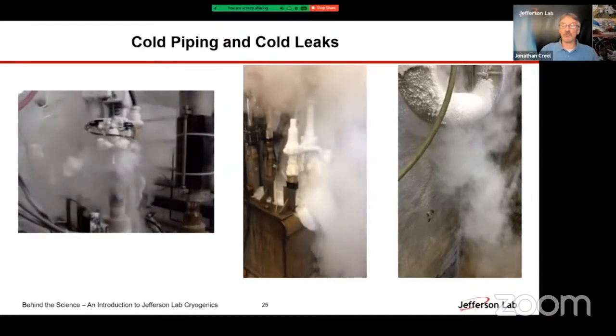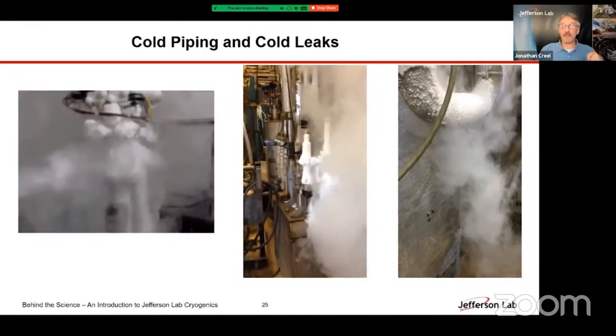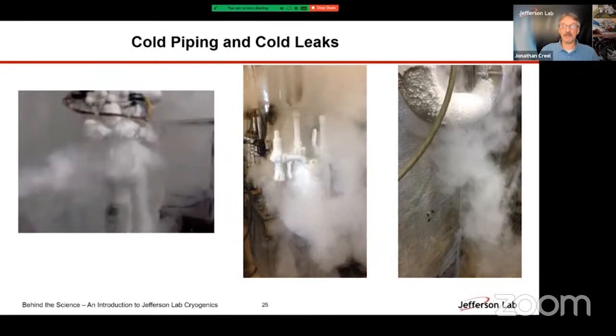The second clip shows a pressure relief valve that has popped open, but it didn't reseal, and the flow of cold helium is freezing the moisture in the air into layers on the metal surfaces.